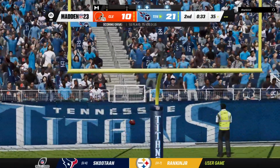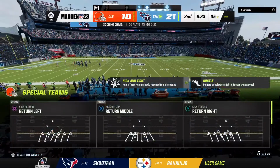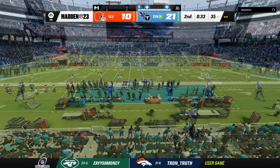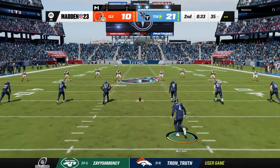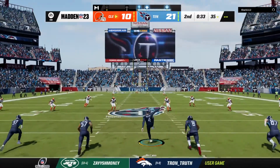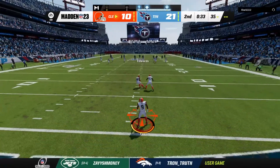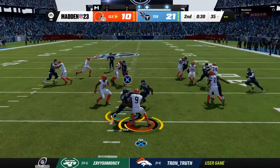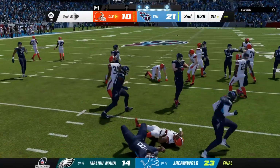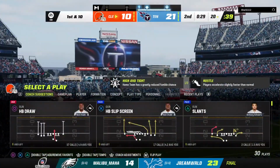Extra point by McCann, up and good. And that makes it a 21-10 game. McCann's got it teed up. Fielded just outside the goal line. And he will make it to the 20-yard line and no further.